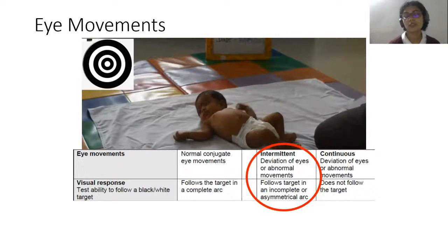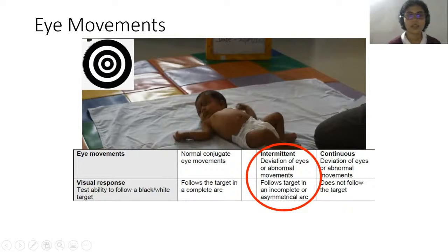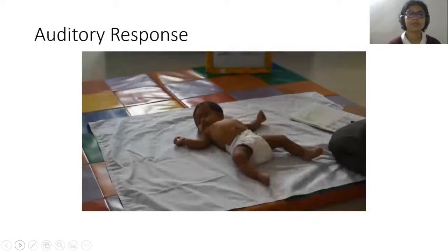So this infant actually noted to have cortical visual impairment. So the infant did not score the optimal score. The score was 2 for this item.